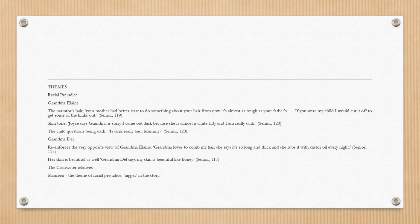That was Grandma Elaine there with her prejudiced self. In contrast, we meet Grandma Dell. Now, she is the one who reinforces the very opposite view of Grandma Elaine. For Grandma Dell, her grandchild's hair is beautiful. And the narrator makes reference to this when she says that her Grandma Dell loves to comb her hair, and she says it's long and thick and she rubs it with castor oil, and that's a traditional West Indian thing.